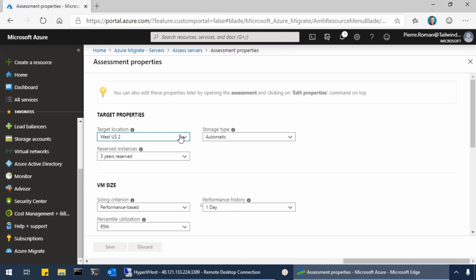And for those that aren't aware of reserved instances, they're a way of actually predicting your cost and setting out your costs and saving some money by preempting and saying, this workload is going to be here for the next year or 3 years, and getting a reduced cost on that.